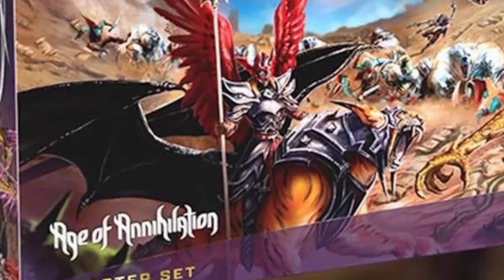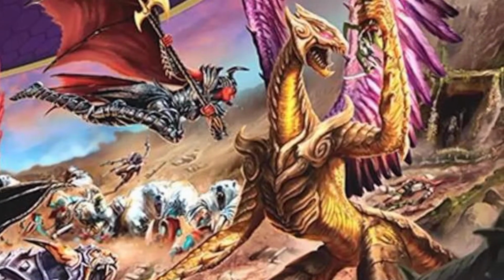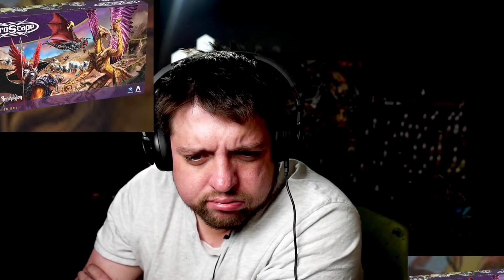I wonder what Age of Annihilation will mean in this new context, because it definitely has a different vibe. The Avalon Hill artwork definitely focused on the approaching end, and this doesn't seem to be that. This seems to be more an evolution of the battle that was, which is subtle but different. Yeah, it's exciting to see.